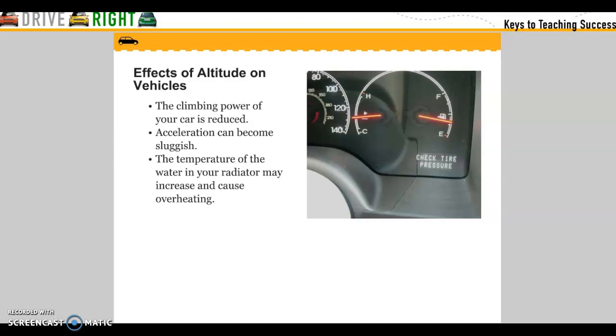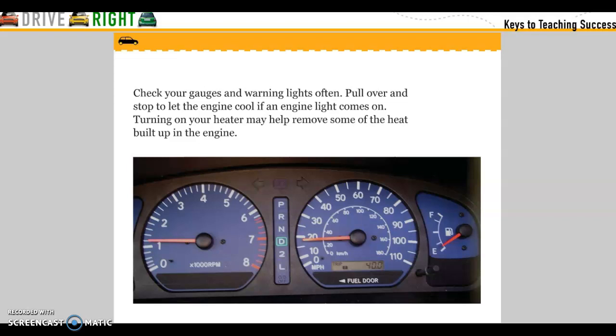Effects of altitude on vehicles. The climbing power of your car is reduced. Acceleration can become sluggish. The temperature of the water in your radiator may increase and cause overheating. Check your gauges and warning lights often. Pull over and stop to let the engine cool if the engine light comes on. Turning on your heater may help remove some of the heat buildup from the engine.